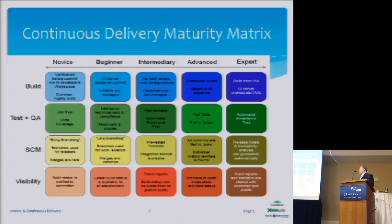Where are you with your SCM? Are commits bundled to work that you're doing, or are they just haphazard? You know, how all that stuff is. And as you start moving into the realm where you need to be to really leverage CI and CD, it's not just skill acquisition, it's not just tool acquisition, it's also something about how does your organization work?